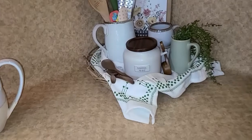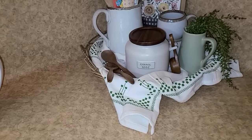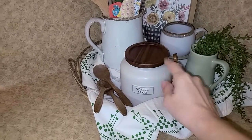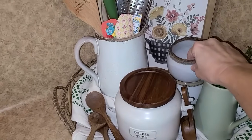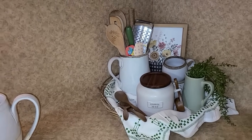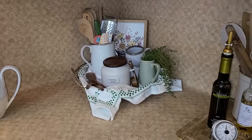Okay, I went ahead and spread out that little tea towel all the way across the tray. It took me a while to get that just right, but hopefully that looks a little better. This is where I keep my ground coffee, so I keep it right here by the coffee pot. And then I've got little matching coffee cups to go with this little pitcher. I think it's so sweet. And I just turned it into a utensil holder, and those utensils I do not use. Those are just to show off. So there's the complete look there.